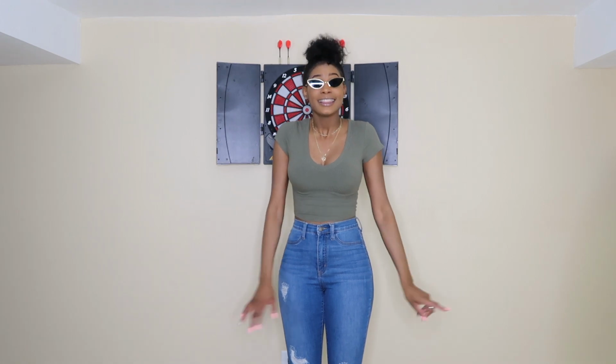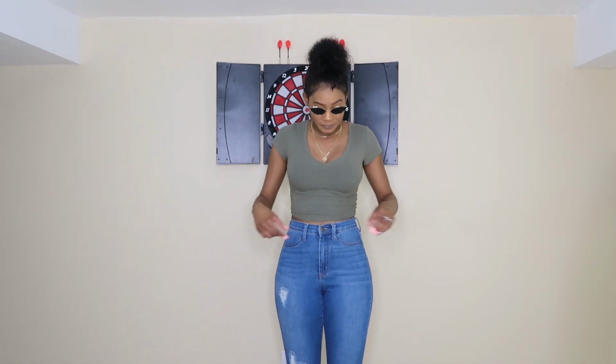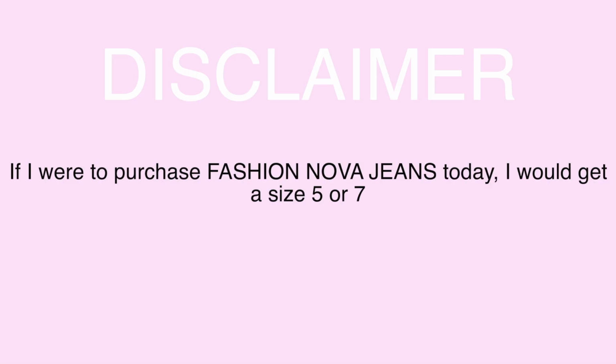But here's the thing, they really stretch. So with that being said, Fashion Nova jeans also stretch.